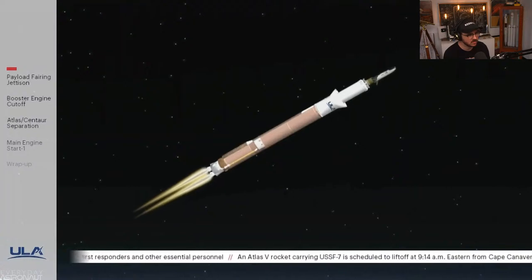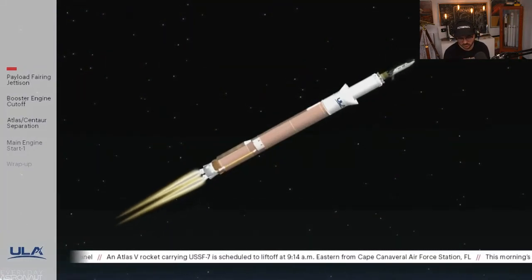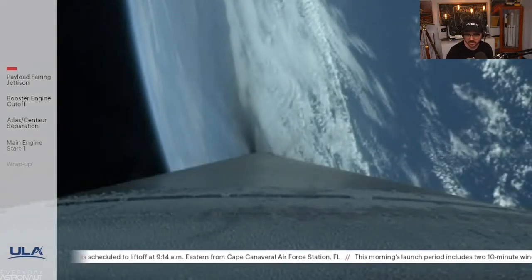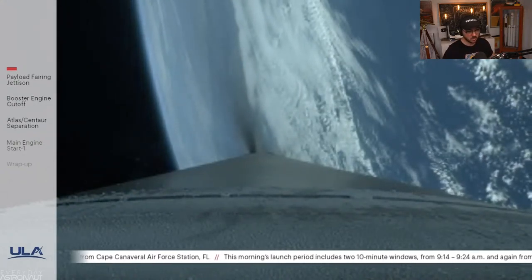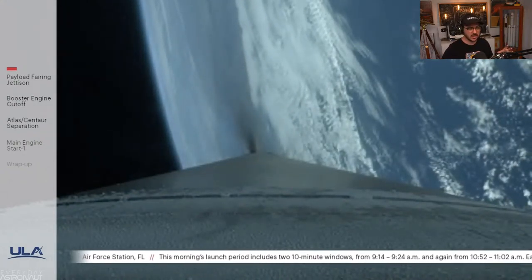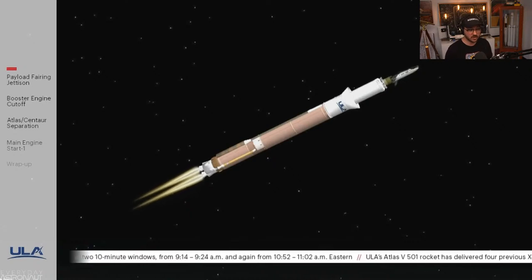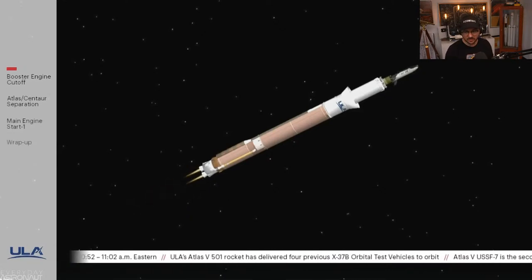Centaur has begun the boost phase chill down sequence. Atlas is now at 4.6Gs and maintaining that acceleration limit. People on our Discord channel are asking why they go to that animation. That animation isn't just a preloaded animation. It's actually real-time telemetry based on what the vehicle's doing. So when it shows little RCS firing and stuff, that is telemetry put into an animation. It's actually a really advanced thing.